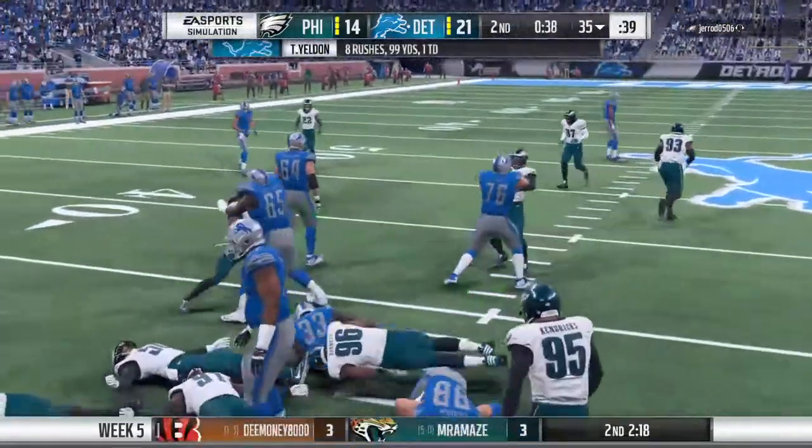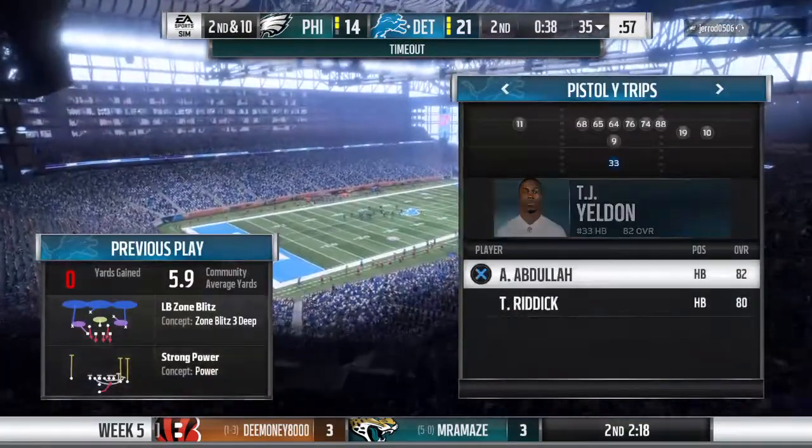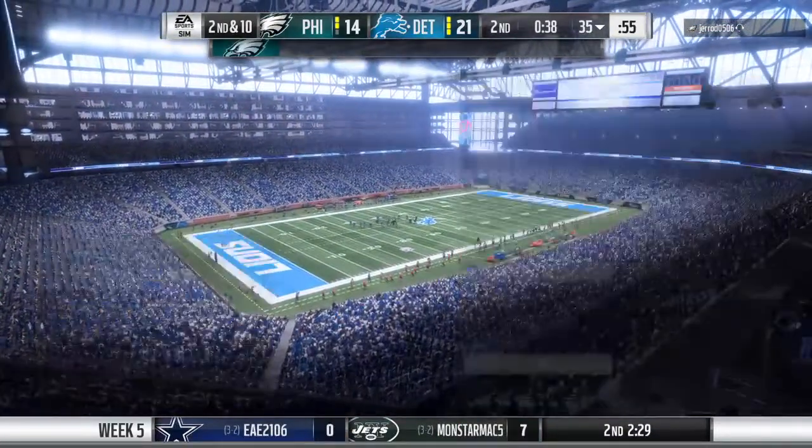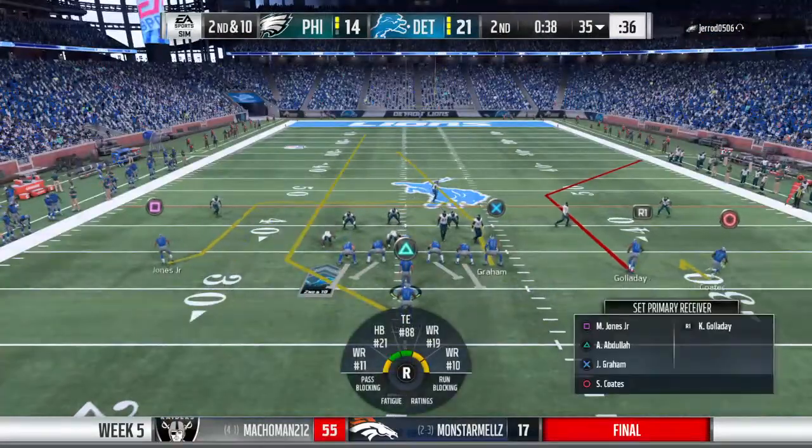And running room scarce here. He's going to be stopped in his tracks at the line of scrimmage. And now the Eagles are going to signal for a timeout. It's just their first, so they'll have 2 remaining here before we get to halftime.